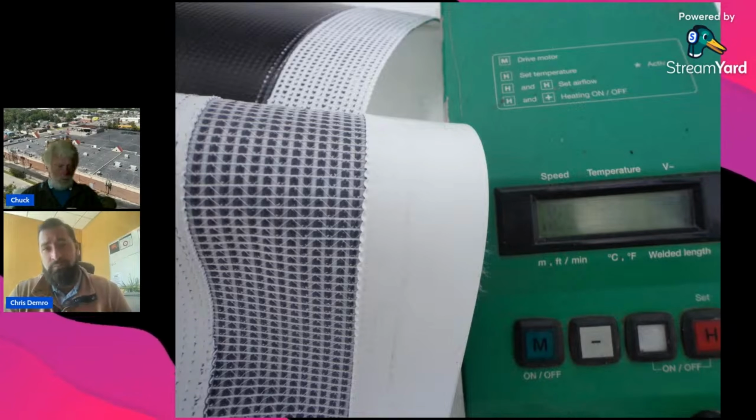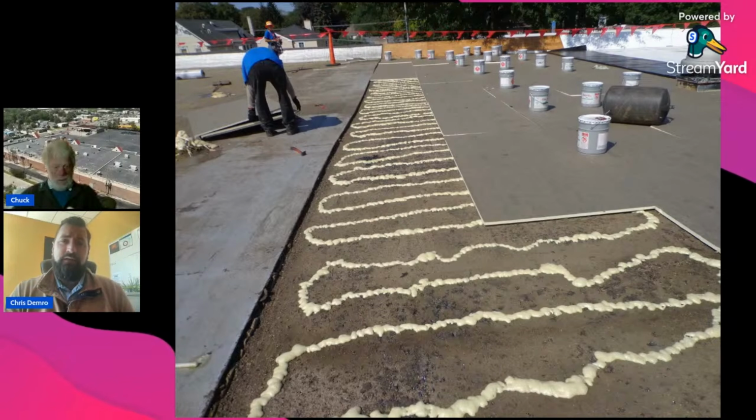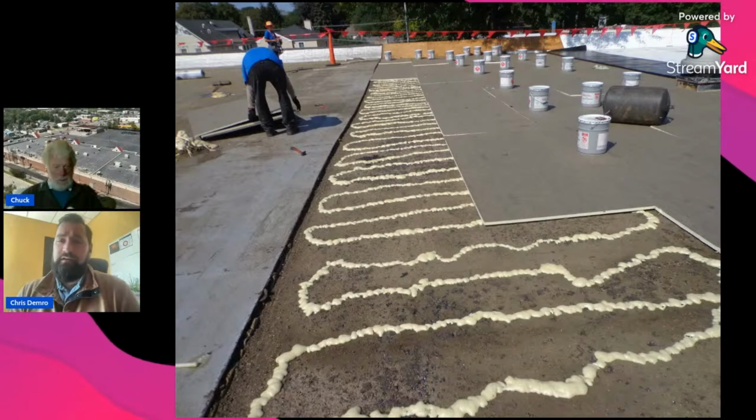All right, very good. Okay, I got another picture here. Is processing. Be one second. Yeah, look, they got their tool. Looks like probably 12 inch on center beads there. I would say it's either.